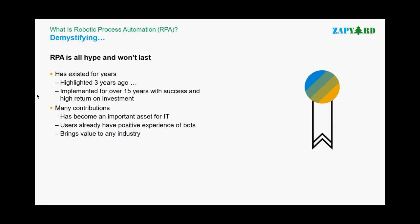Is RPA all about the hype only? Don't trust it. People talk about RPA and all, but nothing is there. It is just spending time and effort, but nothing can be done. Is it really true?